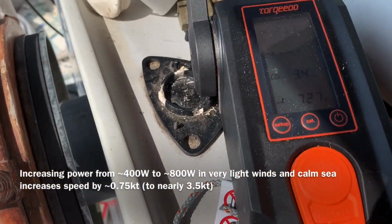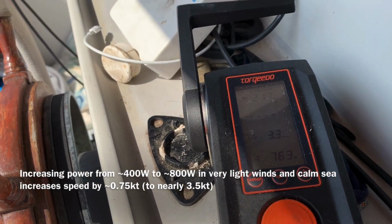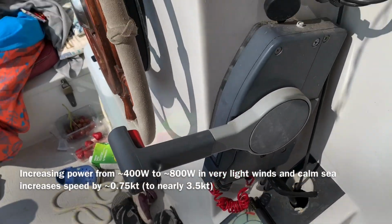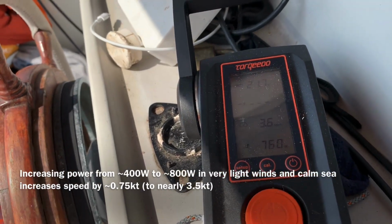So I've gone up to 700, 800 watts and we're doing between 3.3 and 3.5 knots. We've got no wind at all now. But it seems as though adding 400 watts increases our speed by about 3/4 of a knot.